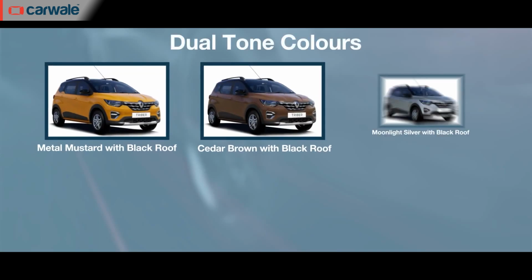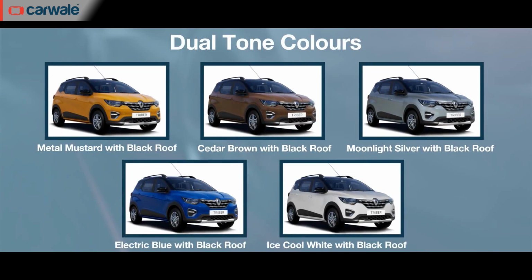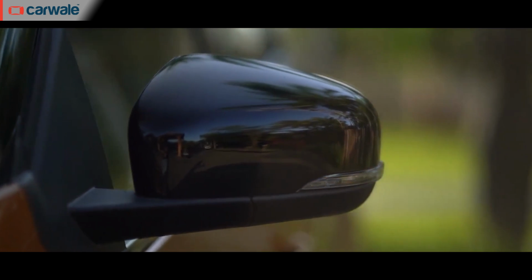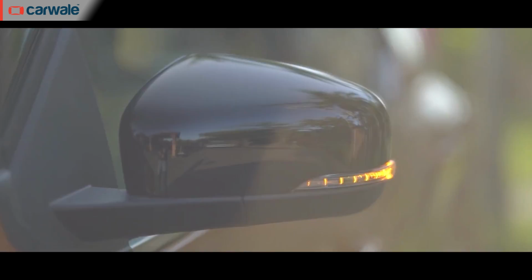Now on the outside, there are no design changes, but it does get a new cedar brown color option, and apart from that, LED indicators on the wing mirrors instead of the fenders. Let's talk about what makes the Triber so good.